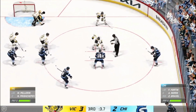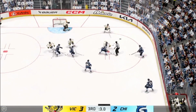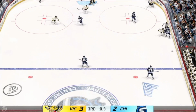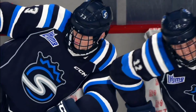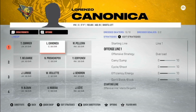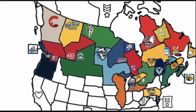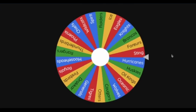Final opportunity for the Saguenayens. Morin and Prishapov will be won by Prishapov, and now here's Minville. He'll clear it, and that will do it. The Victoriaville Tigers will defeat the Saguenayens, and they will move on in CHL Imperialism. And the Tigers will add Lorenzo Cananica to their roster. And the Saguenayens will be erased from the map. 26 teams remaining in CHL Imperialism.